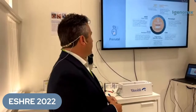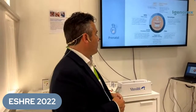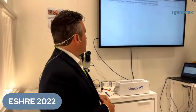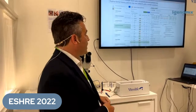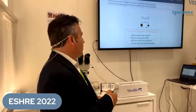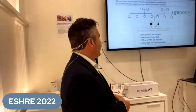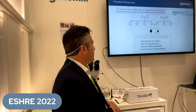For example, in prenatal diagnosis, we offer different types of technologies: the classic karyotype, chromosomal microarray, but also specific tests for single-gene or exome disorders, depending on the clinical case. Here I present a clinical case of a pregnancy with suspicion of kidney disease. We created a specific panel analyzing many different genes with a platform that we developed in-house, and we found the genetic cause of the disease. In this case it's a recessive disorder, and we identified the same mutation in both parents, who are carriers. This also enables analyzing this mutation in other family members and accessing reproductive technology and tests.